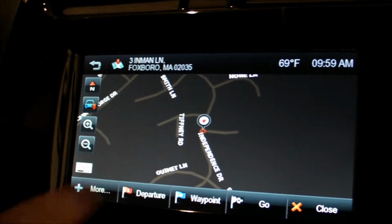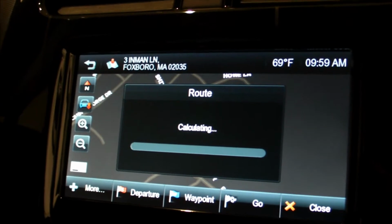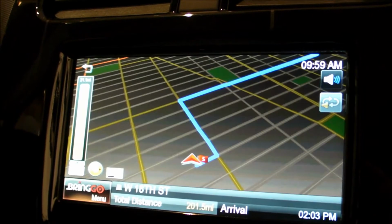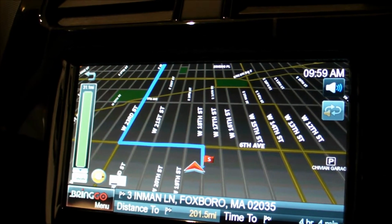As you can see, it's showing me where my destination is, and I'm just going to press our go button because that's where I'd like to head to from my current location. It'll calculate that route and actually send me to that location. Again, all of this is actually coming from an application on our phone, but it's optimized for our radio.